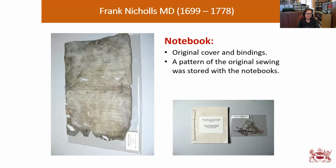So here you can see the old cover that's been taken off. You can also see on the right a mock-up of how the thing was originally bound. A decision had to be made as to how to rebind the notebooks. Usually if an original binding can't be reused, a new and similar binding is made. In this case, the original style of binding would have made fully opening the manuscript very difficult. I'll show you later with the mock-up that I did just how difficult it is to open to a flat page.